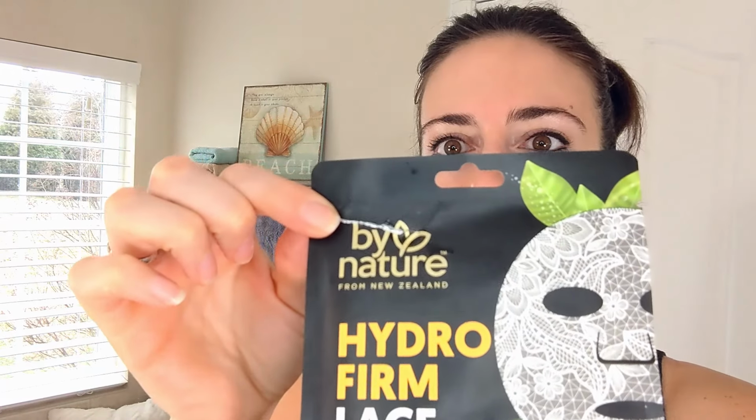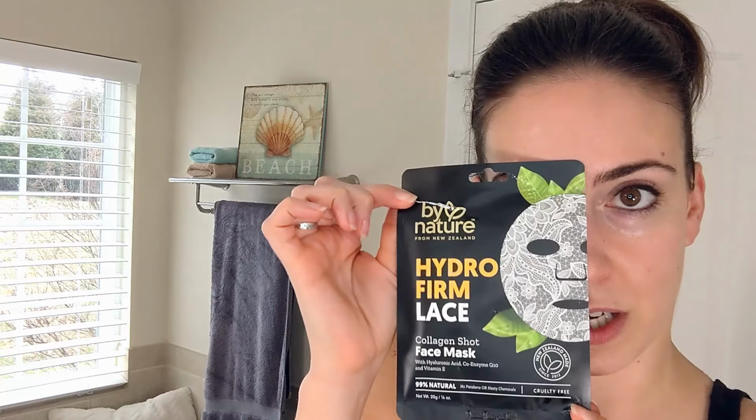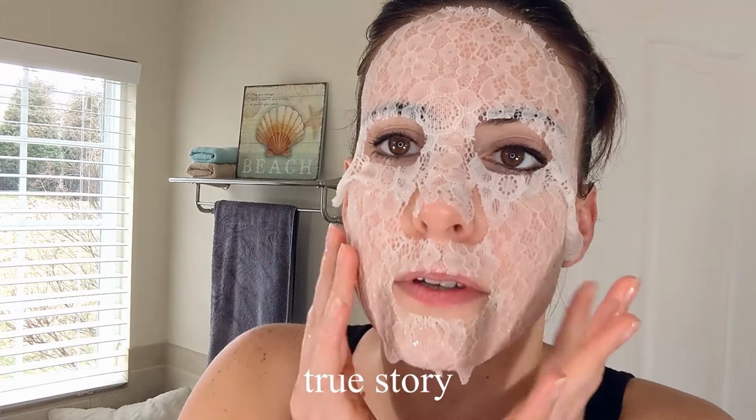So this is the By Nature Hydro Firming Lace, just because we're feeling a bit fancy today. I'm gonna look fancy even if it ain't that fancy. This is one of those super round masks that's not really form fitted for any specific face shape. So grab around your cheekbones and pull up like you're gonna make a smiley face, and then fold it over that way. Hopefully it will stay and not make me look like a total weirdo, which I am. I just don't want to always look like one. The main thing is to just keep smoothing until it is no longer poking you in the eye.